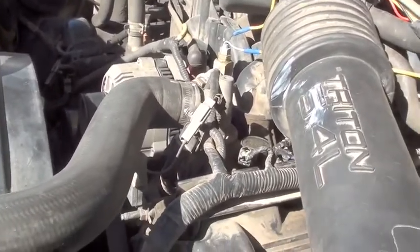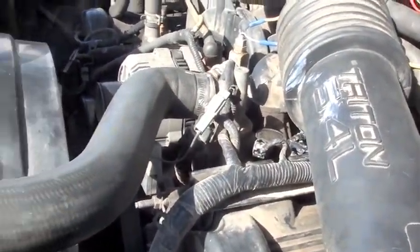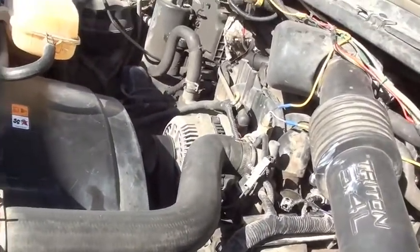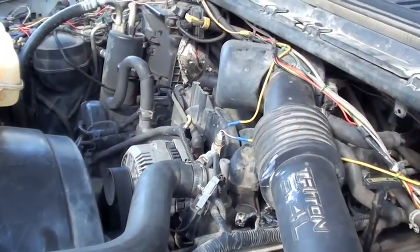So I bought some new spark plugs online and some new coils. The Ford dealership in Red Deer here wanted like $20 a plug and about $60 per coil, and that would have come out to like $680 all done.